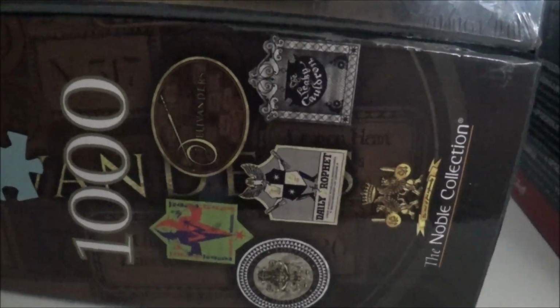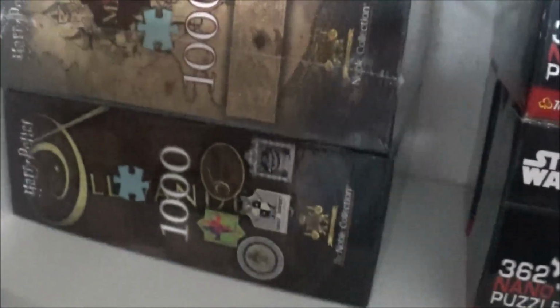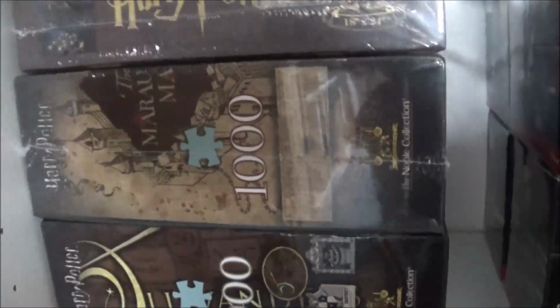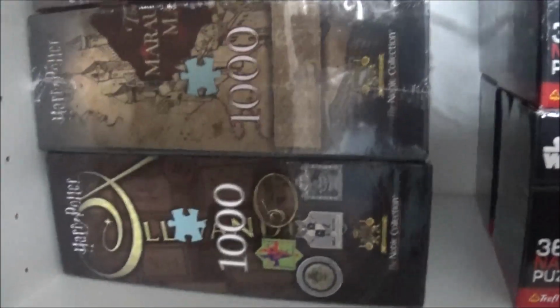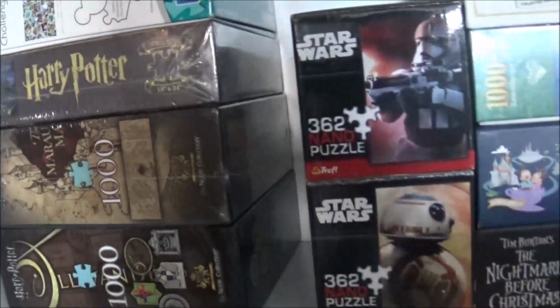jigsaws in there, and each one will have 200 pieces, but the quality wasn't that nice. I don't know which one. I think this one, I just didn't finish it because it was bad, so I decided not to get the second one of these. Although I would love to have the nice bag on my shelf, but yeah.